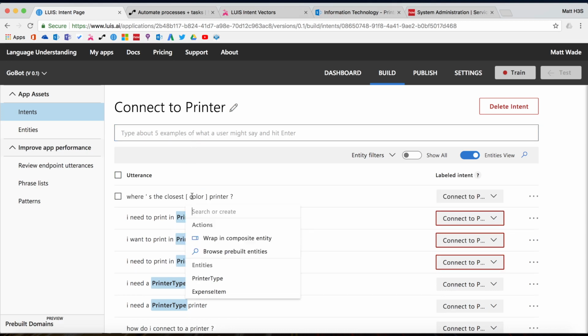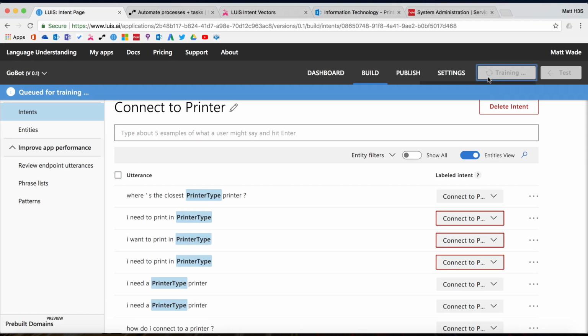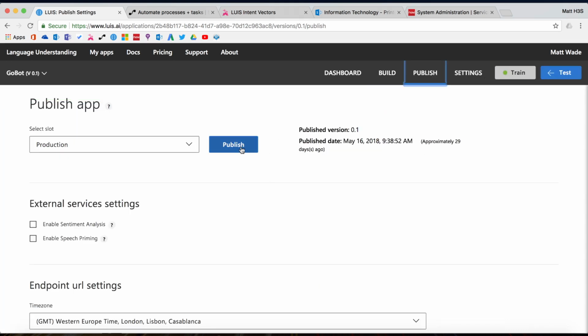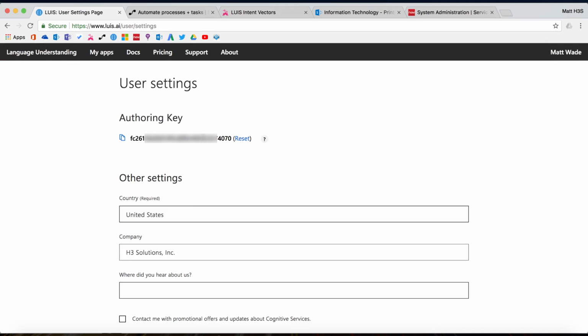Okay, we've successfully added some more utterances, so now we're going to have to train the app and then we're going to have to publish the app. After we do that, we're going to grab the authoring key to reference in the AtBot admin portal later. So here we are, we'll just do the publish quick, and once that's done, we're going to grab that authoring key from the settings menu under your name.